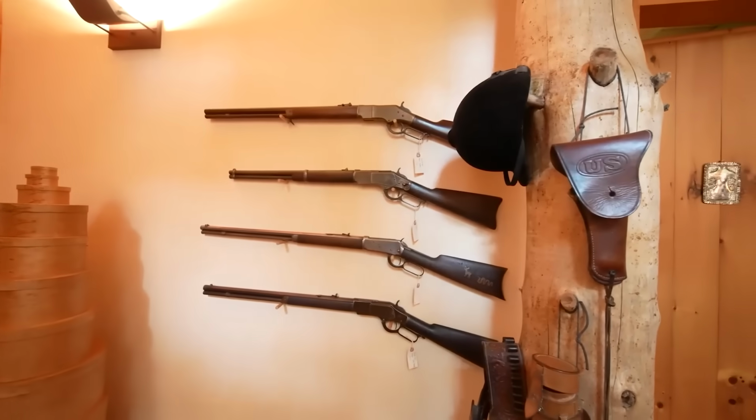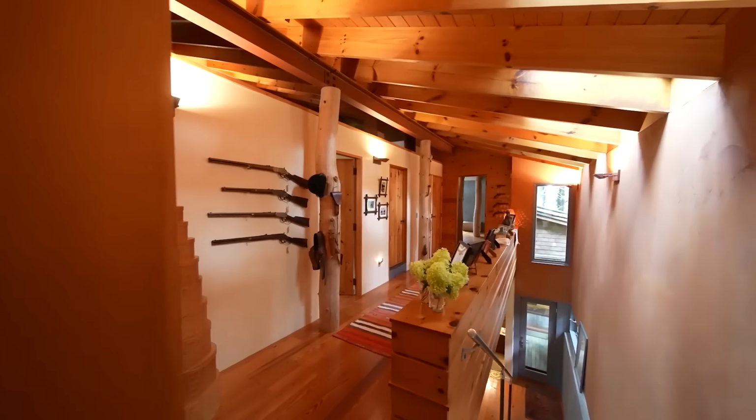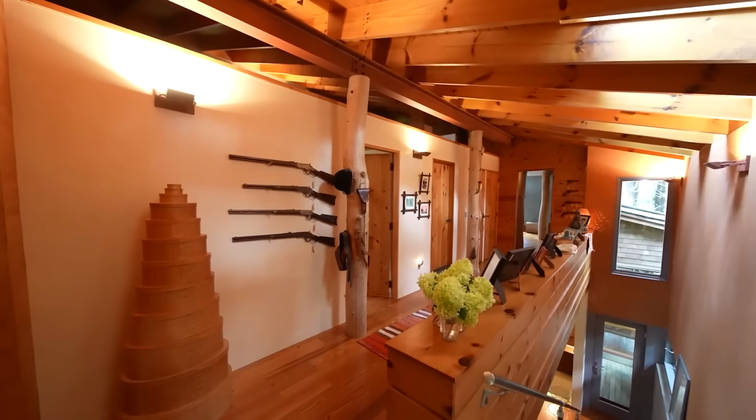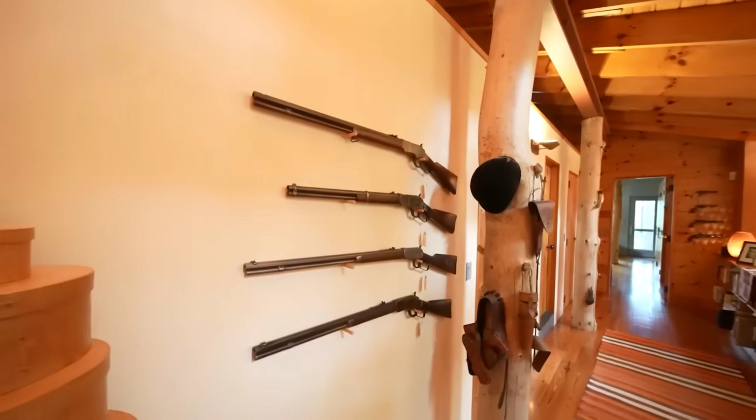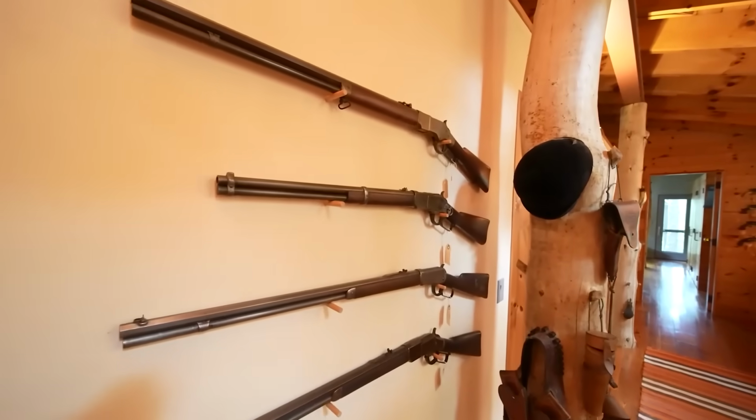But I also want to talk about, as a liberal Easterner, and you come upstairs and here's a gun collection. And it's because my father, who really was just a cowboy, collected the cowboy guns from the 1800s, the Winchesters from the 1860s to the 1890s.